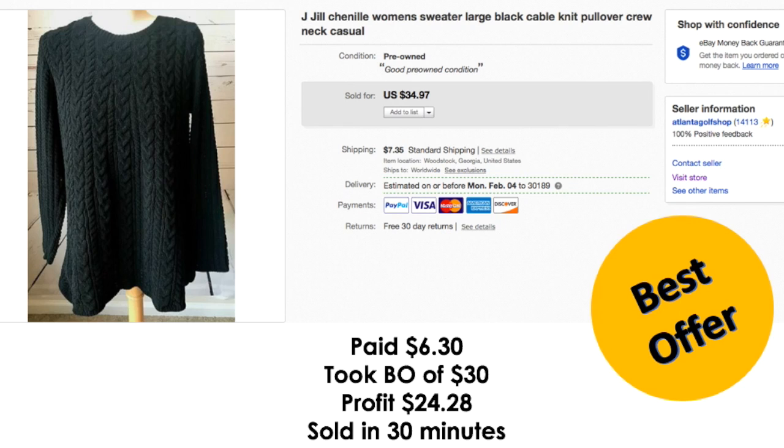Okay, this is a J. Jill Chanel women's sweater, very soft and fuzzy. I paid $6.30 for this. I took a best offer of $30. Profit was $24.28, and this sold in 30 minutes.